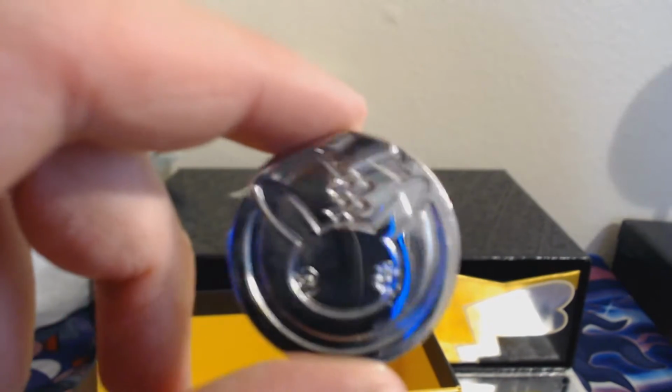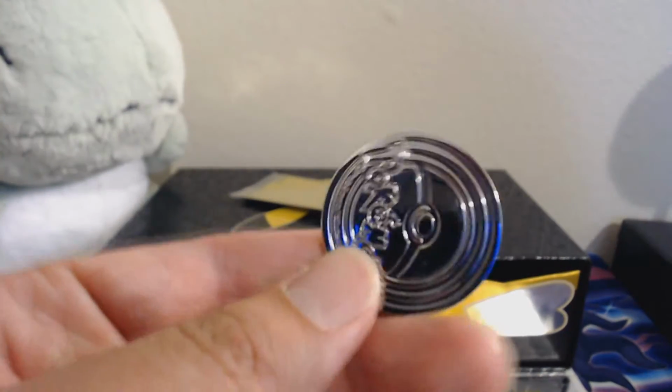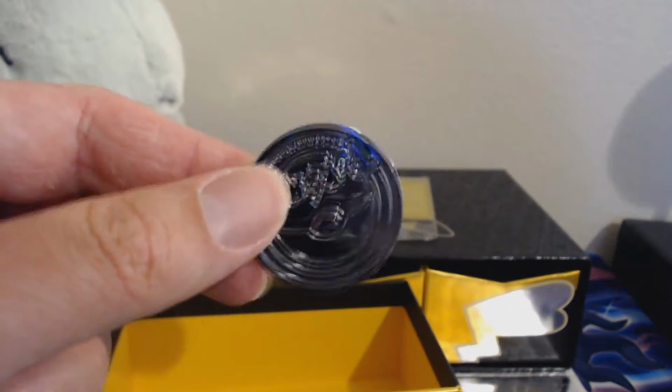Oh, never mind. Ew, what the hell? It's like residue on it. There's residue on my coin. Well, this is an almost impossible coin to show off because of the camera.